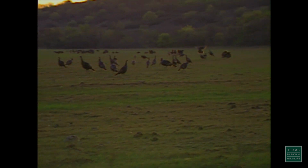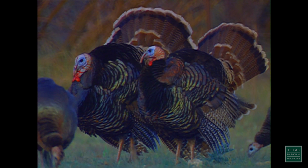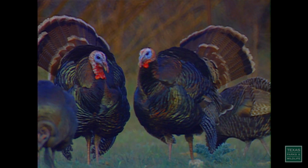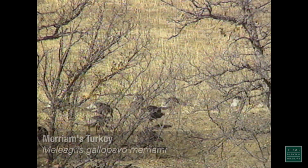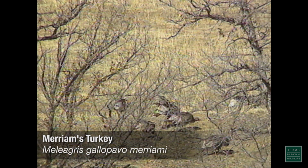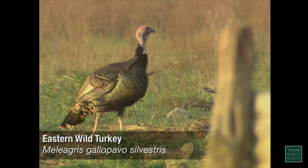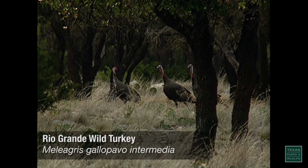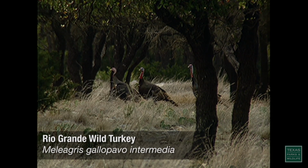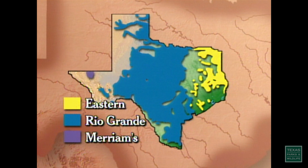Turkeys were roosting in Texas long before European settlers arrived. Today, there are about 300,000 wild turkeys in Texas, divided into 3 main subspecies. A few hundred Merriam's turkeys live in isolated pockets of West Texas and the Panhandle. Over in the eastern part of the state, about 10,000 eastern wild turkeys make their home in the forests of East Texas. The third type of Texas turkey, and by far the most abundant, is the Rio Grande turkey, whose territory runs roughly down the middle of the state from the Panhandle to the Rio Grande Valley.